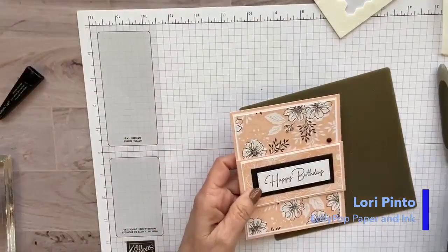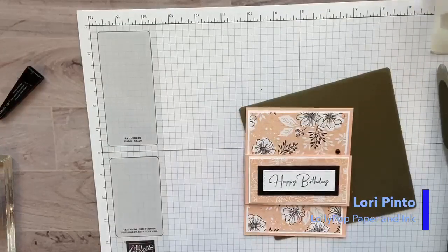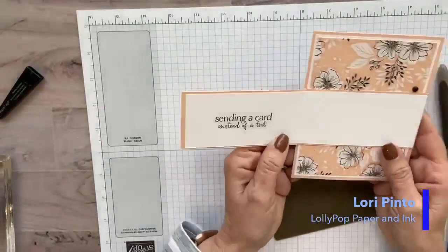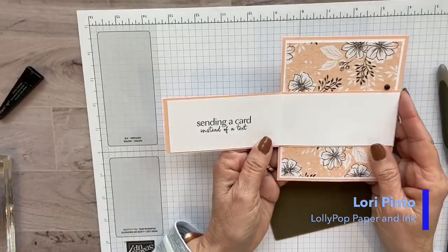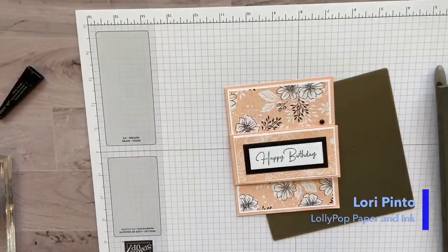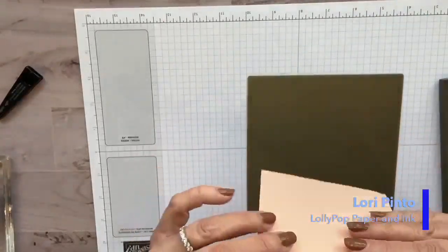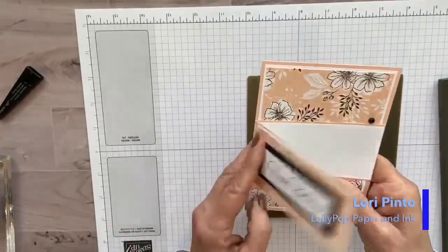Now this one, I still am using the Flowing Flowers, because that has a nice sentiment. And this one in here, it says sending a card instead of a text. Isn't that a great thing to do? Especially on a birthday. Okay, so this one doesn't really need a full base like what we're used to.